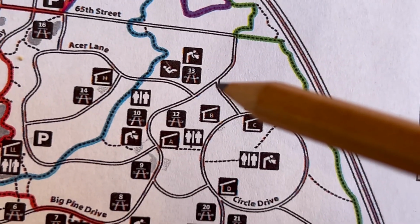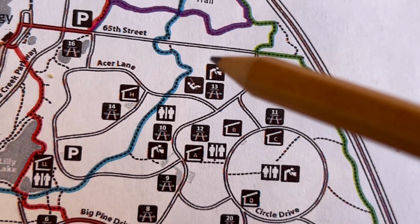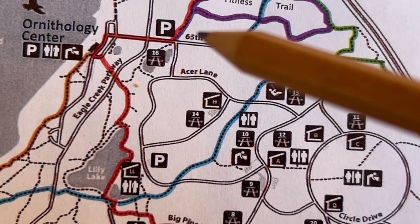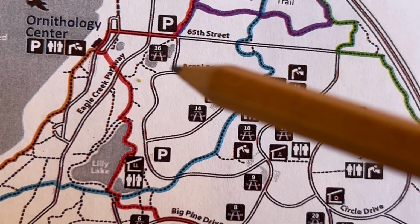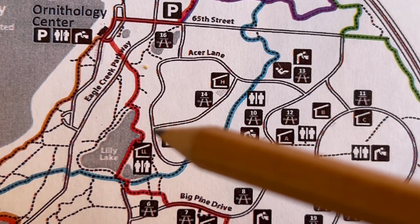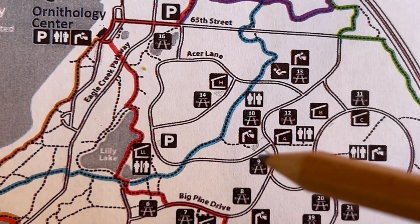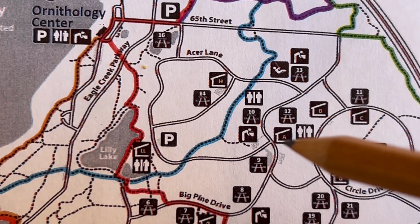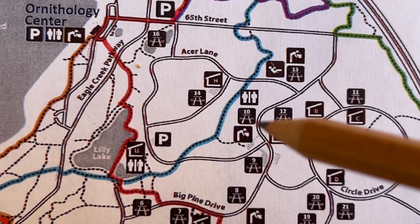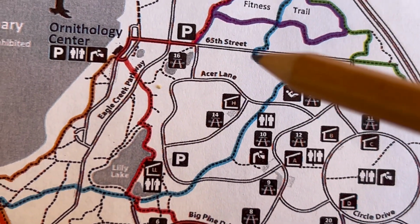Once I go past shelter B, I take 65th Street back down. So I've made almost a complete circle of the park, but I take one more loop around here onto Lilly Lake Drive to stop by that area and the Lilly Lake shelter, and loop back around with a little look at shelter A. Lots of parking here around shelter A, and then back around to 65th Street.